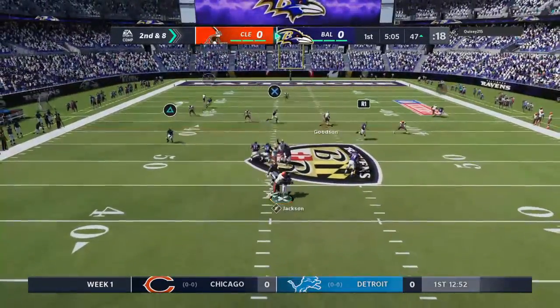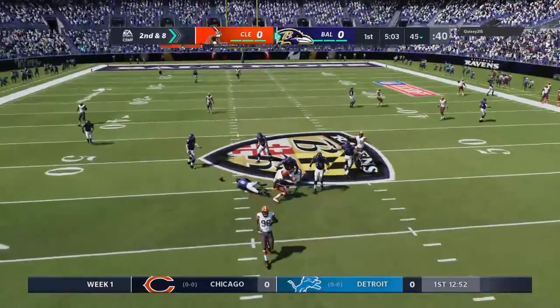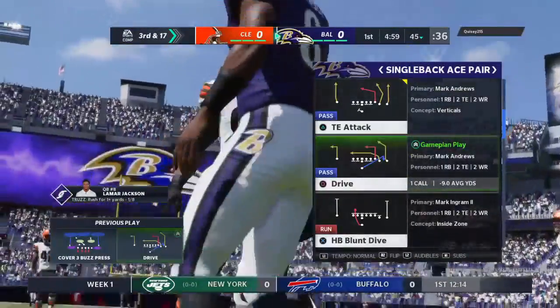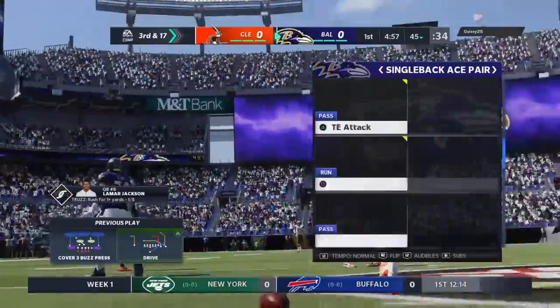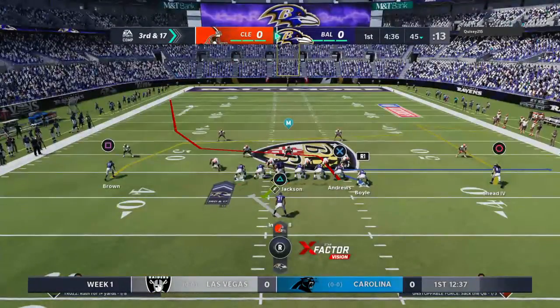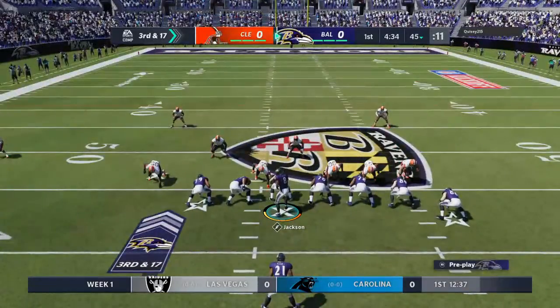Jackson now. And he's going to be swallowed up. Sacked back at the 45-yard line. With a man with a big new contract, Myles Garrett, in there to take him down. Now after that sack, it's 3rd and long for Jackson and the Ravens.